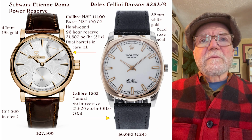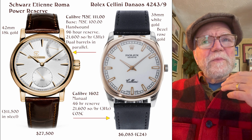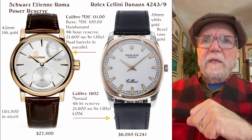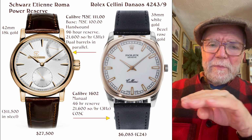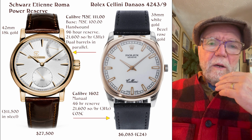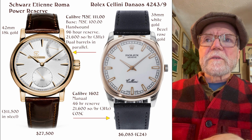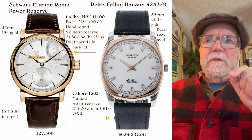Now, a watch that's not too much less, but similar in more ways than I realized, is the Schwarz Etienne Roma Power Reserve. 42 millimeters, 18 karat gold. It has a caliber, what's called the MSC 111. Now, the M calibers on the Schwarz Etienne mean they're mechanical, which means they're hand wound too. And this one's hand wound, 3 hertz, 21,600 semi-oscillations per hour. It also has the dual barrels in parallel.